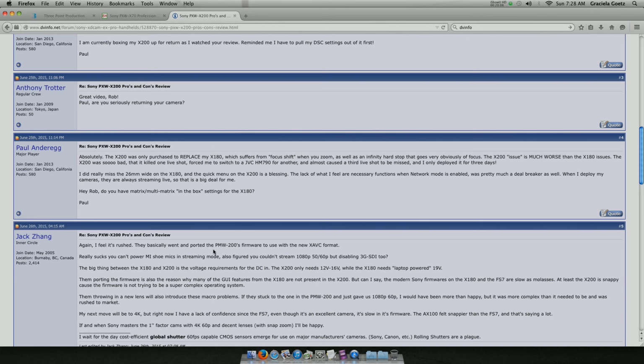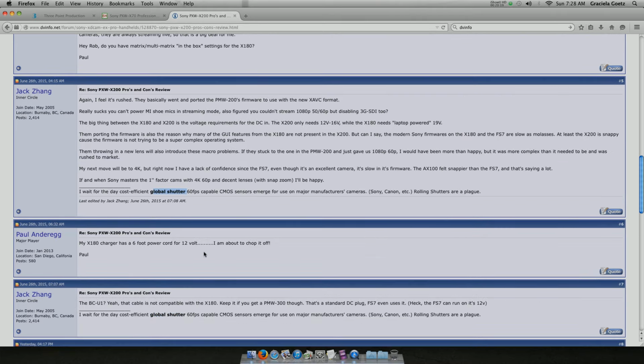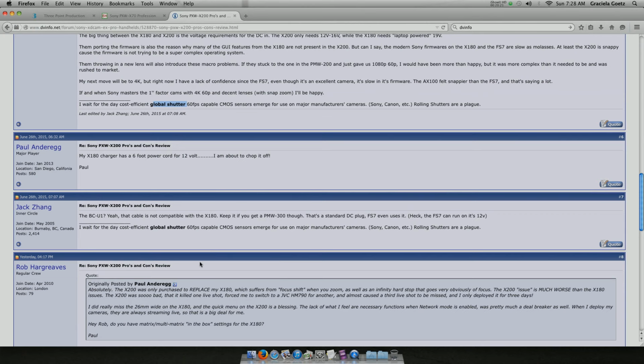They basically ported the BMW 200's firmware to use with the new XAVC format, except for my name's Jack, and I forget that you can't actually do proxy on the BMW 200, so there's features I'm not even mentioning here, and I want global shutter. So it's good to see the different people come out with different perspectives, which are fantastic.